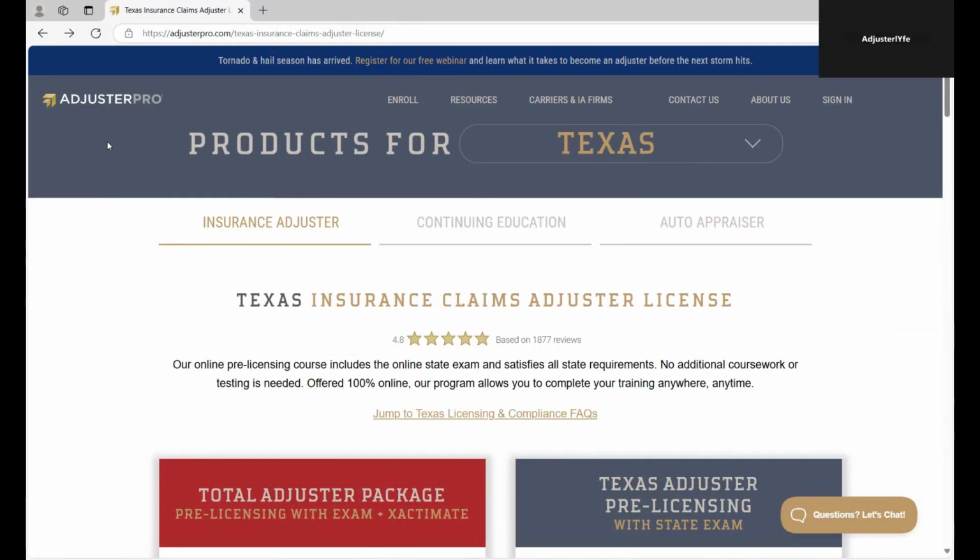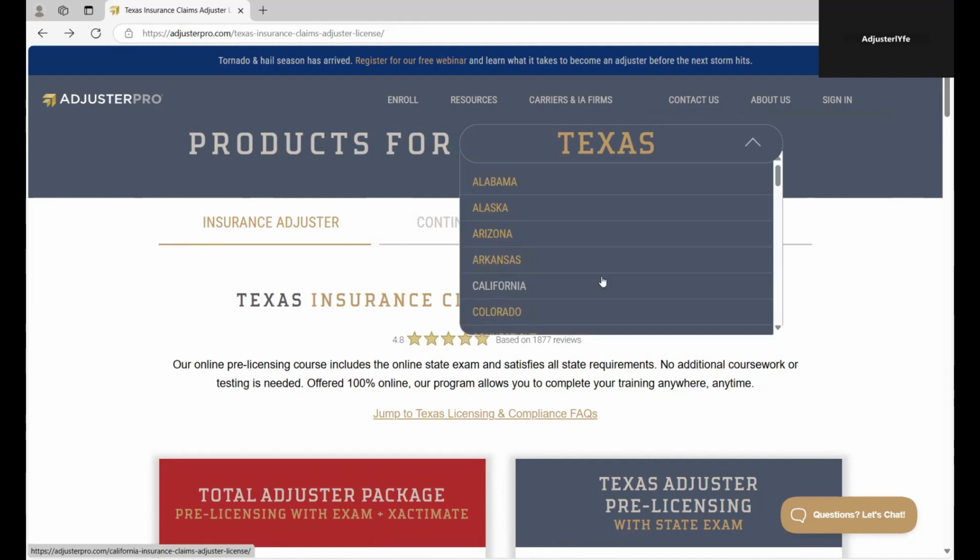As I mentioned, some states do not require an insurance adjuster license to actually work claims. And one of those states, there are actually several, and I'm going to have a list of all of the states in my description box so you'll know which states don't require a license.